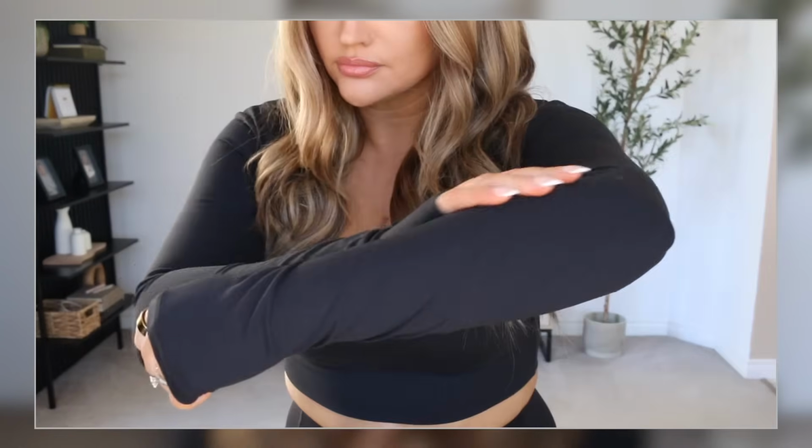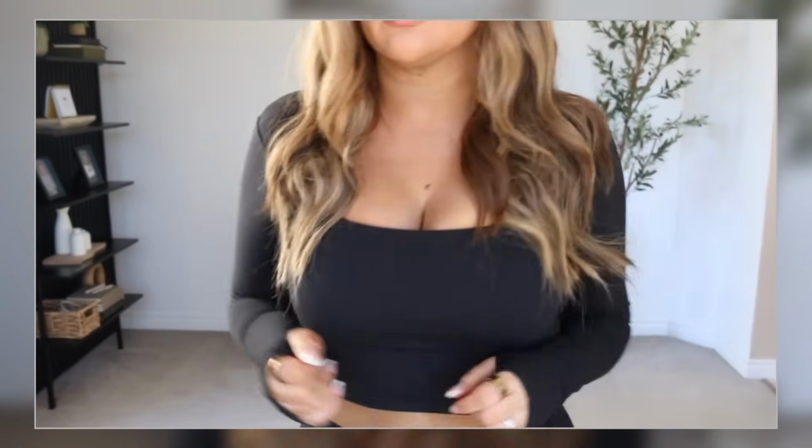But we're gonna start with this top, which I finally got in black. I have this in white and olive, and I've been waiting for the black to come back in stock, and everything that I got is in a size medium. I'm a true size medium.